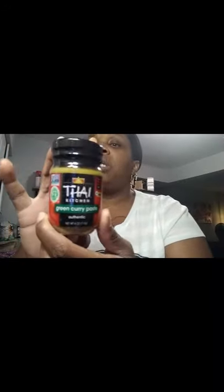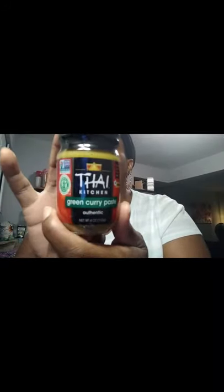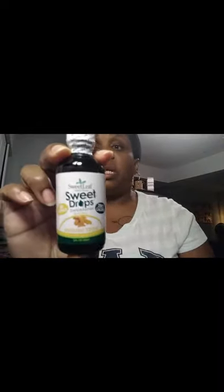I got another one of the Thai Kitchens, but this one is green chili paste. Yeah, I intend to shake things up. You know, each month I'll try to buy different seasonings, different spices, and different fishes and things, and just experiment as I go through this journey and try different recipes to keep things interesting.